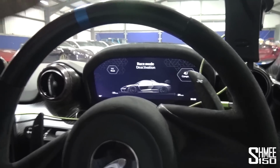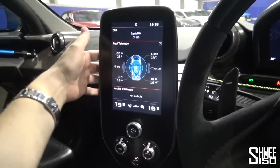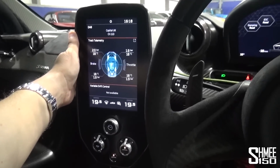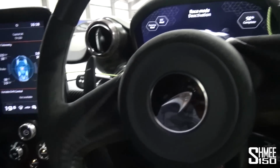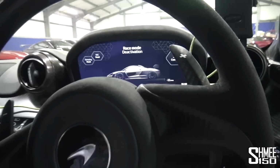Imagine the amount of tech in every element of this compared to the Clio. Probably this central screen has more tech in it than the whole Clio does. ECUs and the whole works. Let alone when you get into hydraulic suspension and all of the clever traction control and driving dynamics modes and everything that you can change and play with in this.